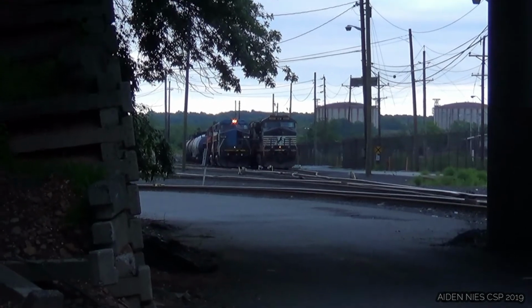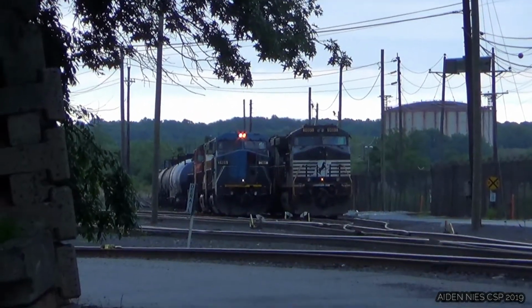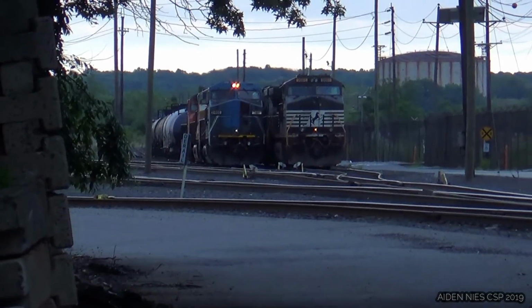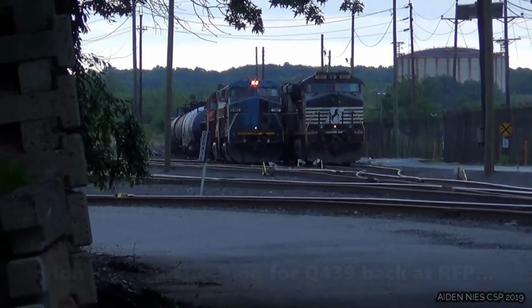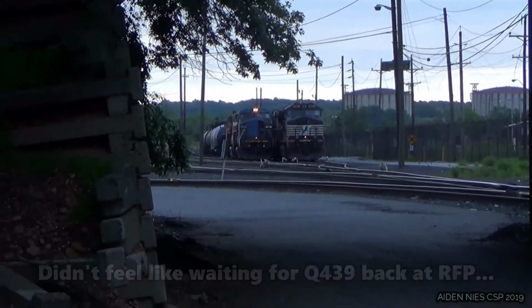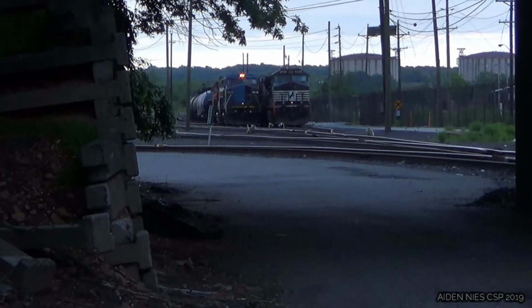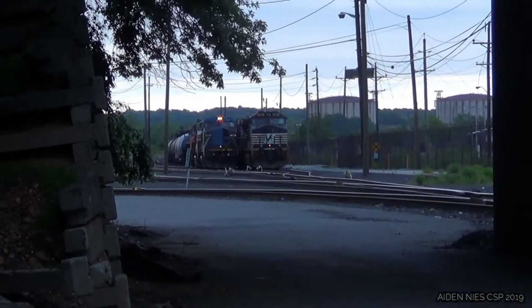Alright everyone, so it looks like K653 is active. Just a minute ago they were shoving onto that cut that they're on now, so they are starting to build their train. Can't get any closer than we are right now because I'm right next to a Conrail no trespassing sign. It's neat to see one that says Conrail, but can't get any closer than this.